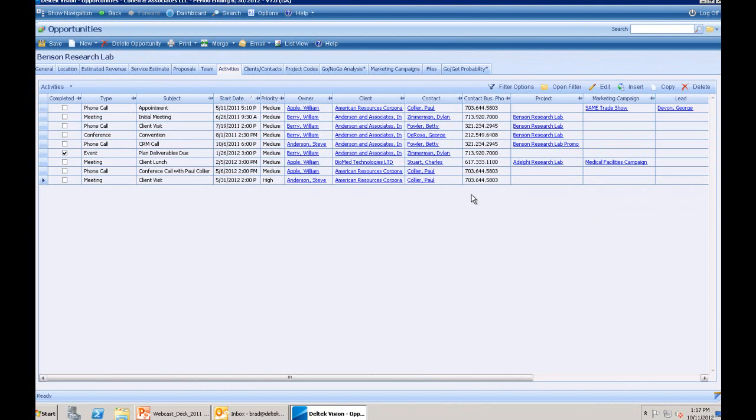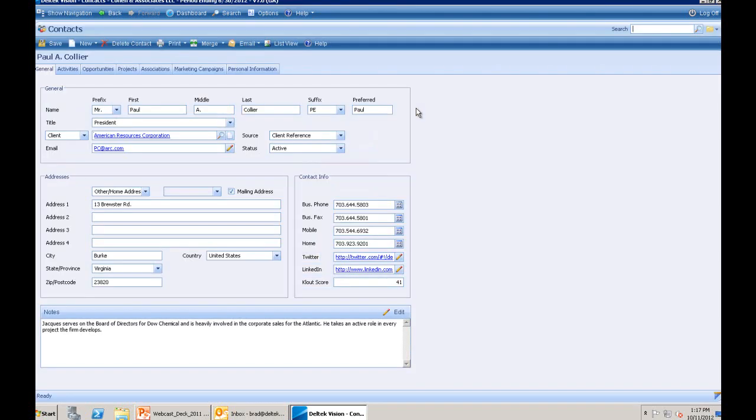Okay, so next thing I'm going to do is just go ahead and click on Paul Collier's record, and this is going to take me directly to the setup of Paul Collier's contact record within Vision. Now you see we carry all the standard information, but again, if there's an additional field that we don't carry that you need, it's very easy to add those fields into Vision.